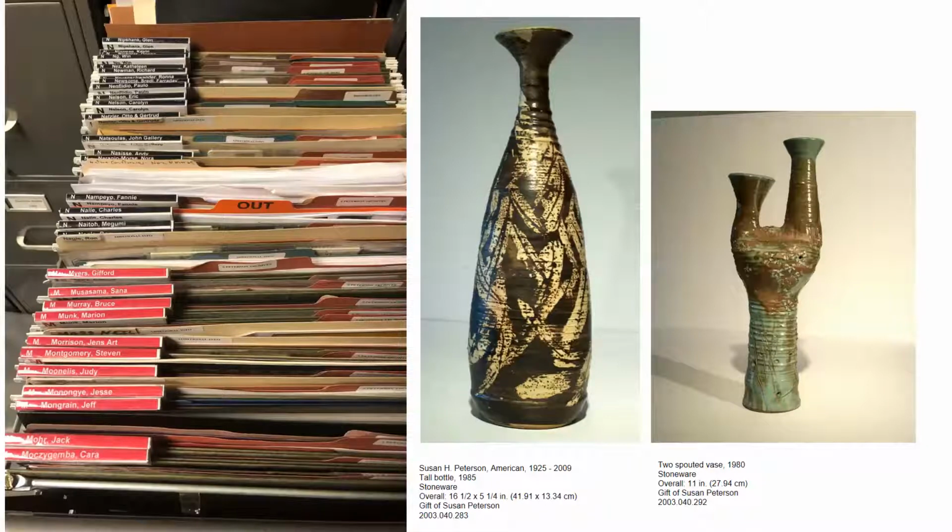So this is just a little snapshot of her artist files. So she had boxes and boxes and boxes of domestic artists as well as international artists that are available and accessible for any sort of research. And on the right are two of her pieces that she donated that she created herself.